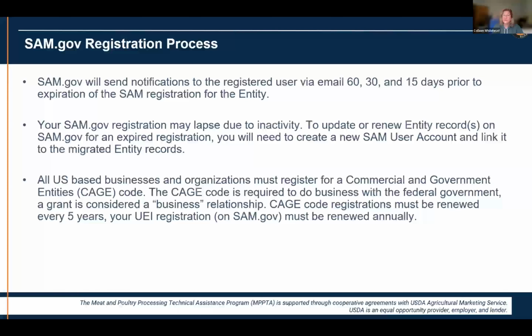And also, just so people are aware, because a lot of people don't understand what the CAGE code is, the CAGE code is just a registration system that allows you to do business with the federal government. And in the eyes of the federal government, for example, USDA, if USDA is giving you a federal grant, you are doing business with the federal government. So this CAGE code validates that relationship and keeps the system updated as far as your status.